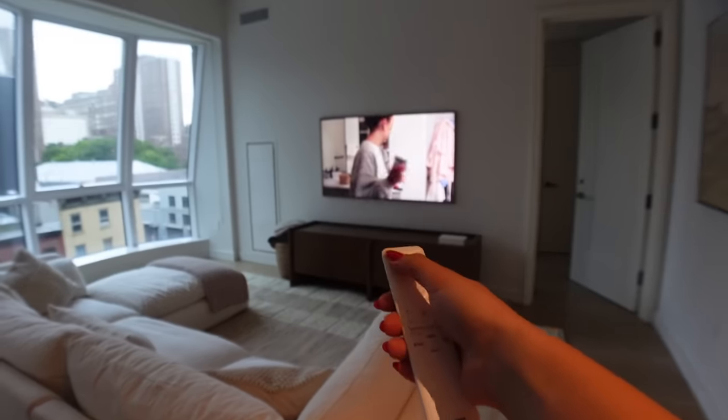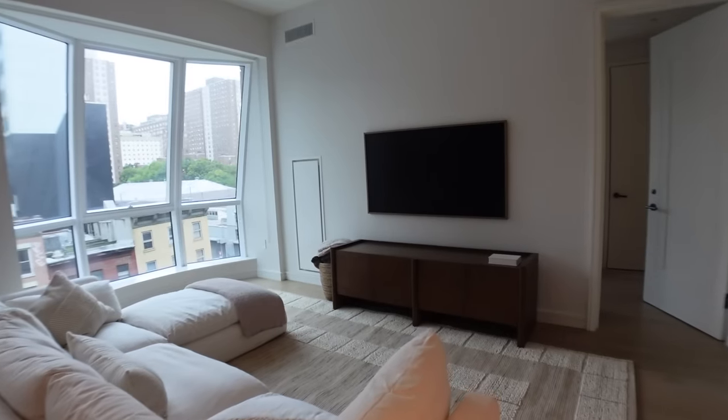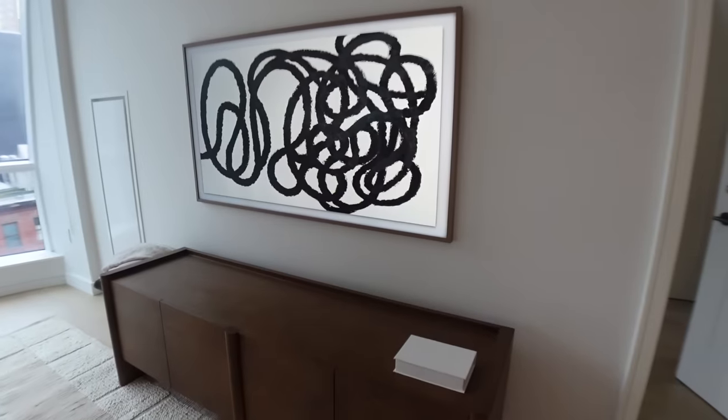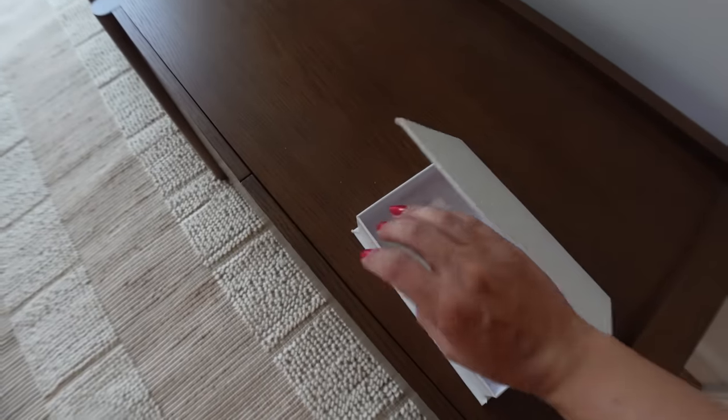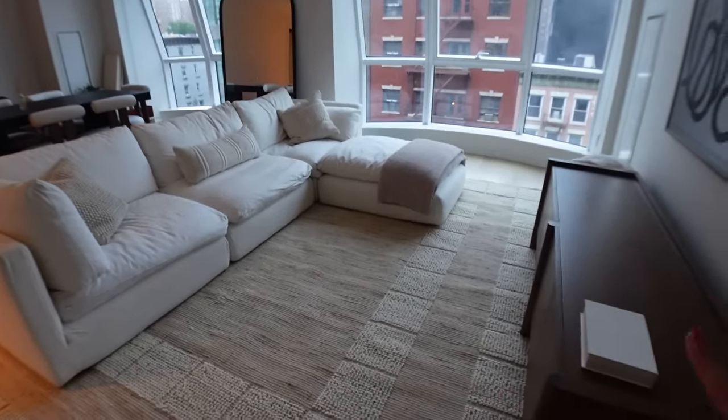Perfect. I was watching Clara on TV, but I'm gonna turn her off on YouTube. Goodbye, Clara. I'm gonna put my remote back in my remote box. This is the best thing. I cannot wait to get my coffee table to pull it all together in here.